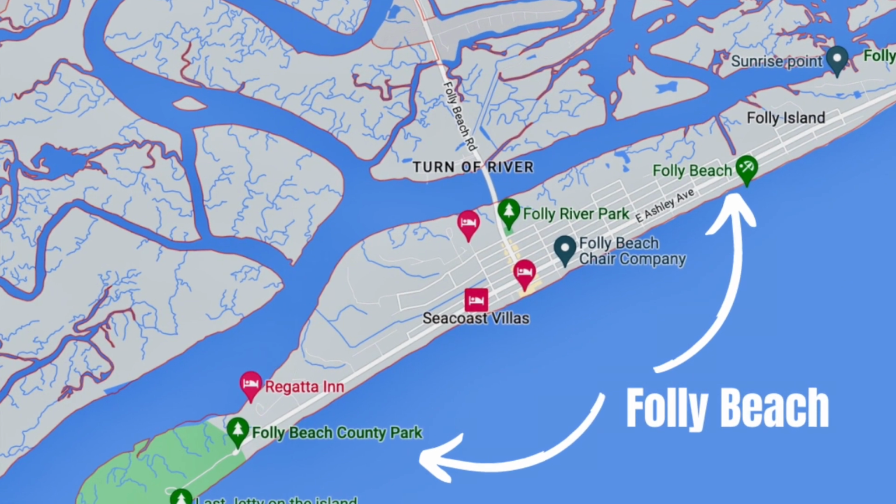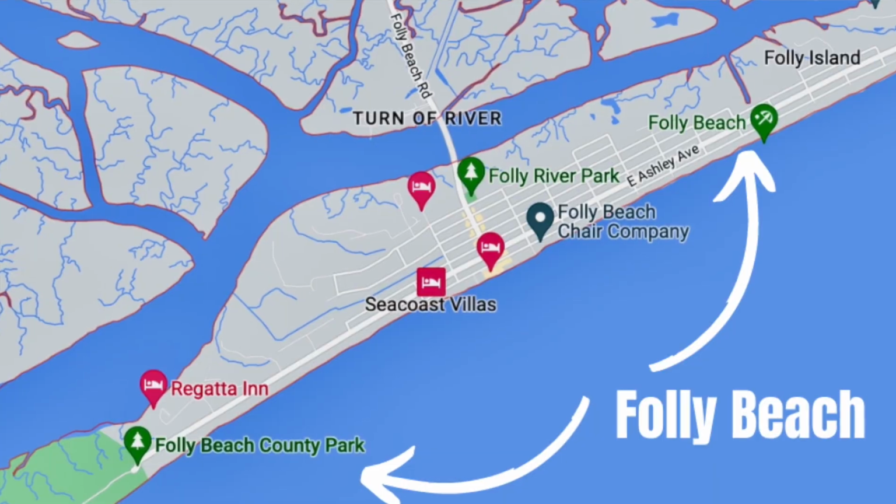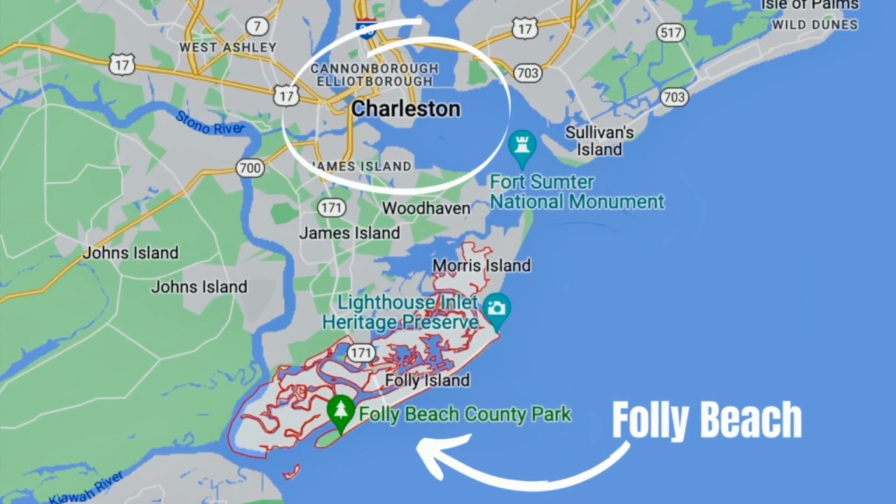place called Folly Beach in South Carolina. It is off of Charleston, South Carolina, and I'm going to do some shelling this morning. Low tide was at about 5 a.m. and it's around 8 right now because that's when the park opens. Supposedly there's some shells out here and I'm really excited.